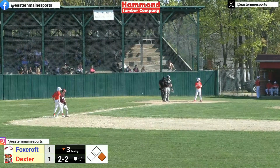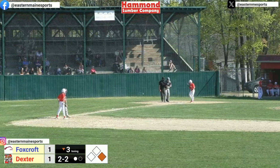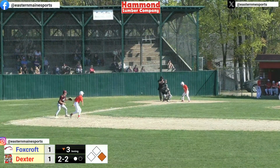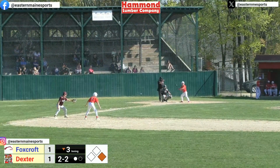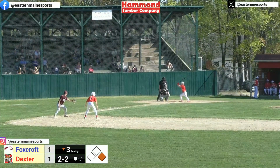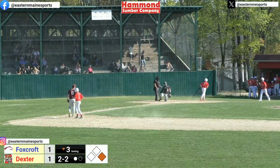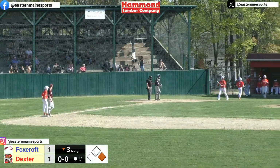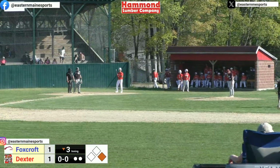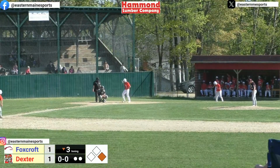Chase Farnsworth helped us out some in the winter, doing some camera work for us at Eastern Maine Sports. State champion golfer. Here's the pitch. Swung on and missed, so struck out there. He struck out both times, so 2 outs, and now Noah Kane coming up. He has the only RBI for the Tigers. He grounded out and scored Gaw in the first.